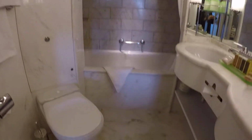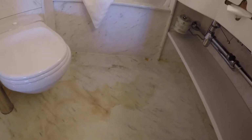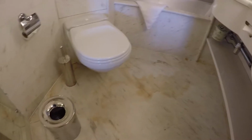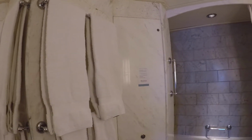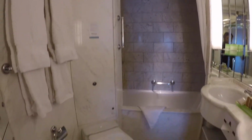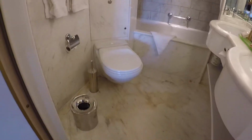And depending on what you're looking for as well, this does provide a little bit of an older demographic. So if you want a more fun atmosphere, a younger crowd, try Norwegian, Royal Caribbean, Princess. Those might be the cruise lines that might suit you better.